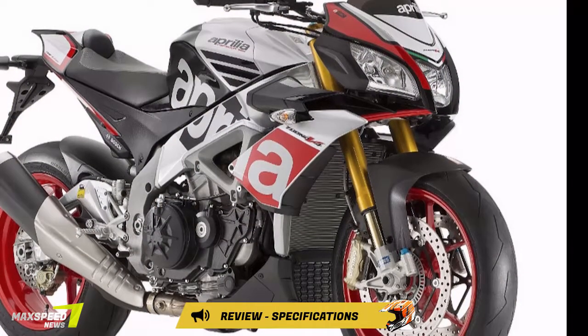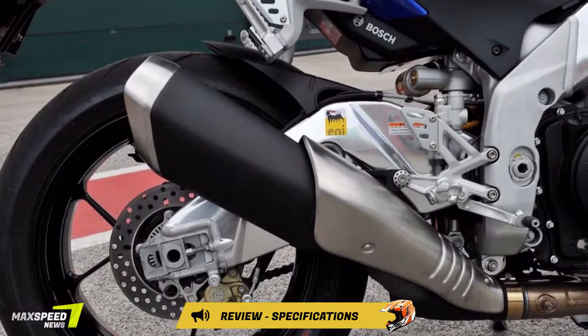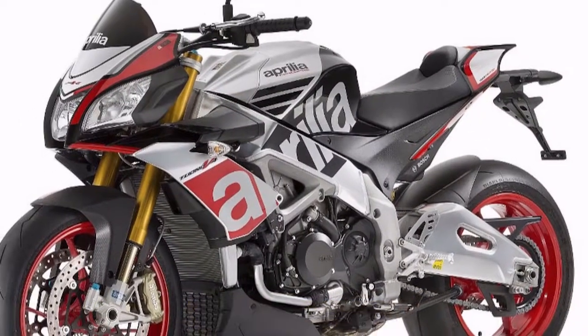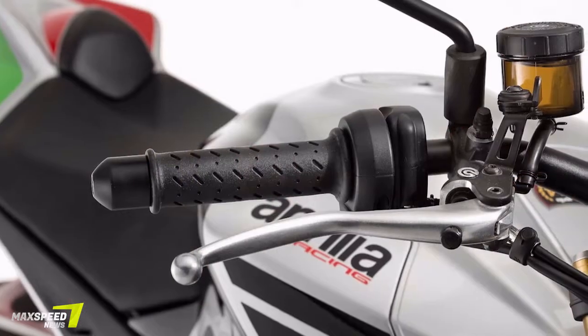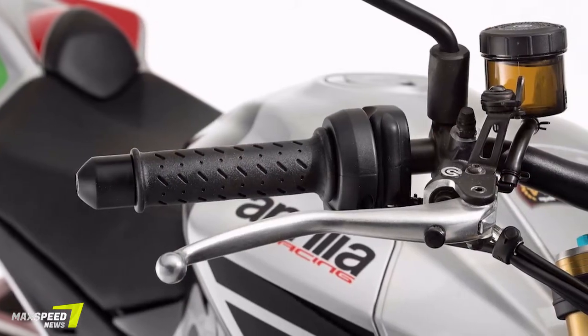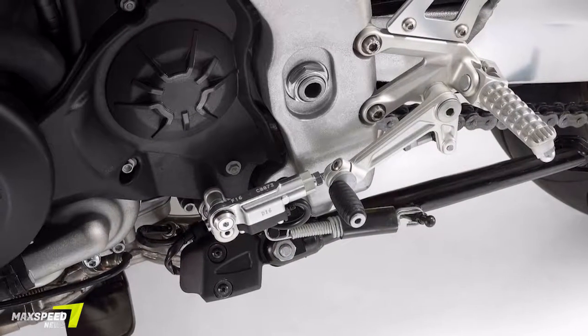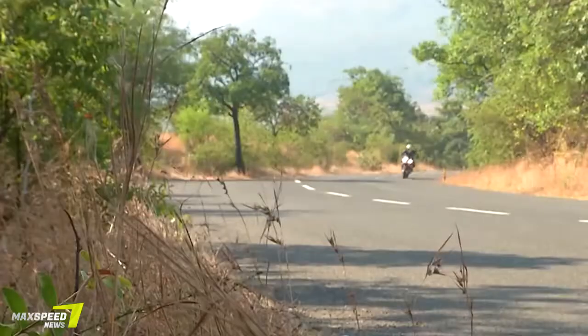The Tuono is essentially the RSV4 with a handlebar instead of clip-ons. I have been on several RSV4s, and the Tuono Factory felt exactly the same, except with more front-end feel thanks to the wider set grips. The added leverage, compared to the clip-ons, facilitated faster transitions. The Öhlins steering stabilizer and top-notch suspension kept too much rider input in check, making everything smooth as butter.